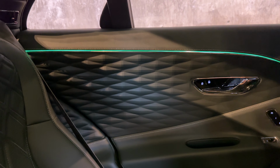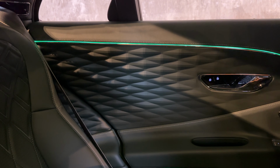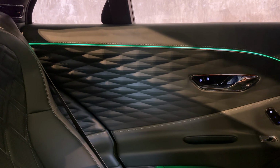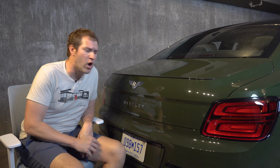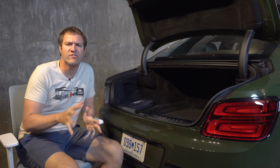And, well, it's probably not leather. It's probably the Dynamica material that I mentioned earlier. Eco-friendly, environmentally conscious, and beautiful. You wouldn't be able to tell it's not leather. It looks great. And finally, we move on to the trunk in the Flying Spur Speed, which is actually not all that remarkable, except that it is completely lined in carpeting.